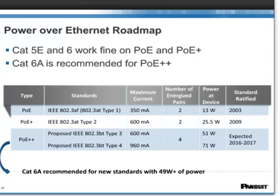Okay. What we are looking at here is a PoE roadmap, starting with the original PoE standard from 2003, progressing to the latest generation, PoE Plus, which is expected to be ratified in the next few months. With PoE Plus, we will be running power over all 4 pairs rather than just 2 in the previous standards, which provides us a maximum of 71 watts to the end device. A pretty good improvement over 25.5 watts with PoE Plus.